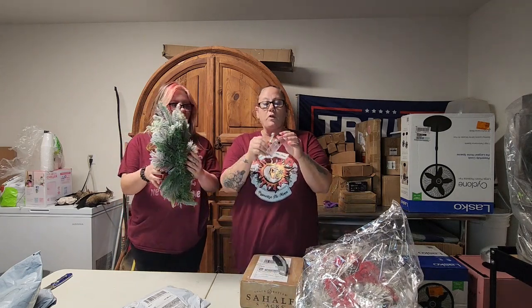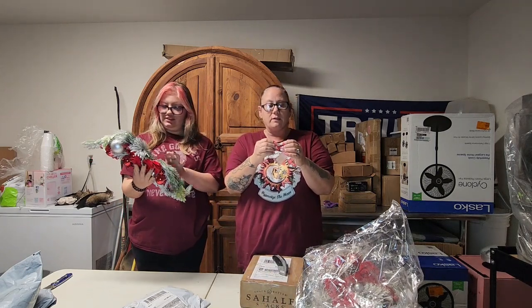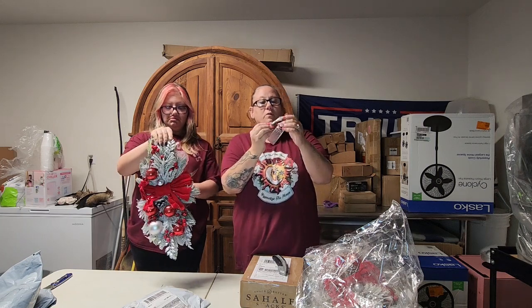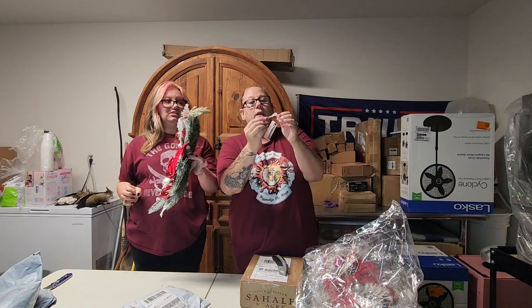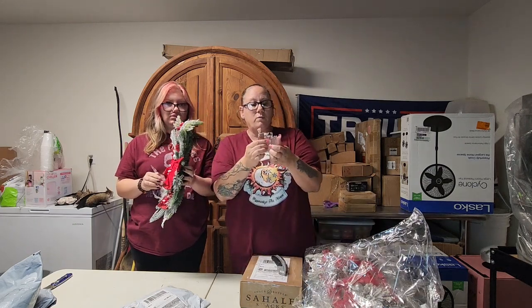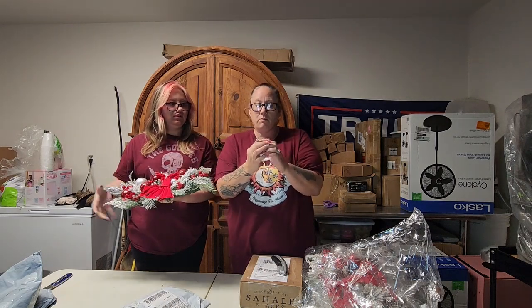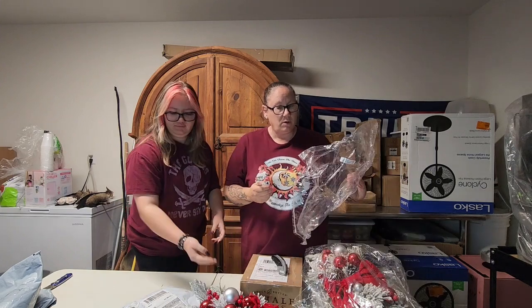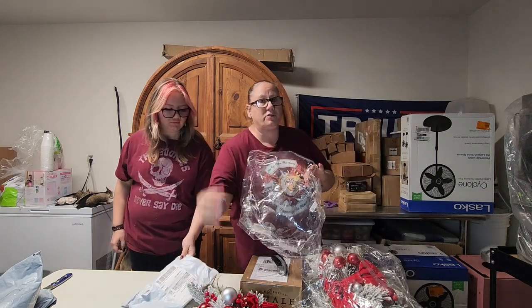Oh, look, it comes with, you get to put the lights in yourself. So, like, fairy lights. Yeah, so there's little lights on this, and then it's got the battery pack. So you can make it lighted or not lighted. Is that a door decoration? Yeah, very cool. All right. Nice first find.